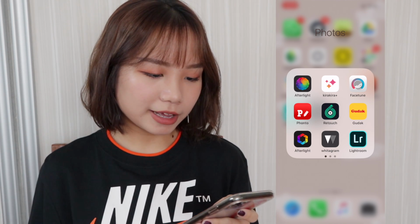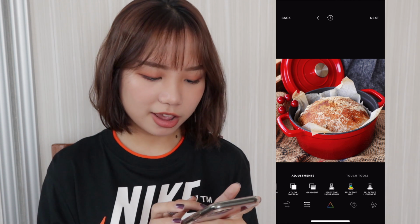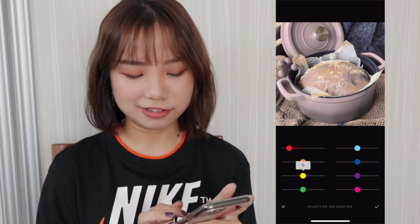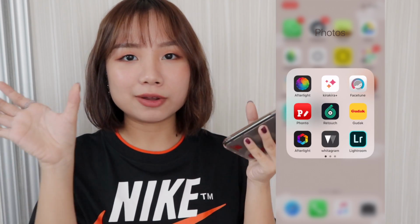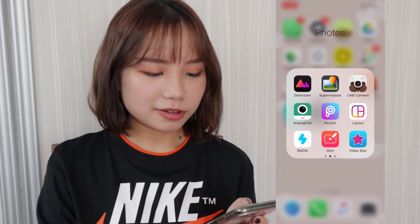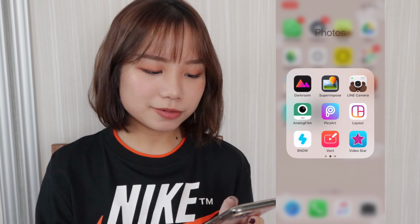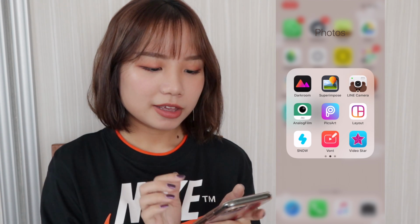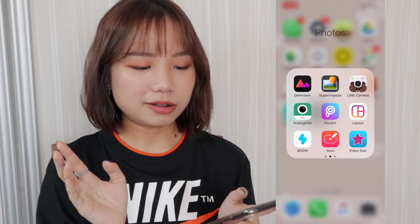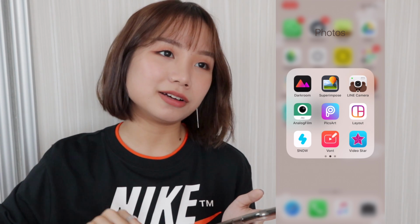And then I have another version of the Afterlight. You can click on selective saturation, and I can increase the saturation of just the red part, or selective colors. Then I have Whiteogram, which is to create white borders for your pictures. Then I have Lightroom. I'm just going to skip some of these apps because some of them are very similar. And then Darkroom is similar to Afterlight too. And then Superimpose is just to create masks, and you can create layers of pictures and erase top layers, things like that.